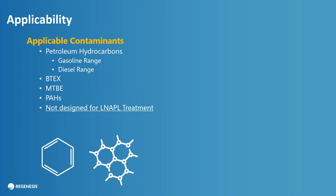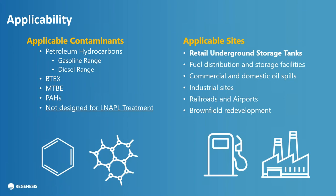LNAPL treatment, we're not going after that. We're primarily going after groundwater plumes. And so we see a lot of use at retail UST sites, but really anywhere where you're storing or distributing fuel is going to be applicable. So any sort of commercial, industrial location, railroads, airports, brownfields development, we've seen it all.